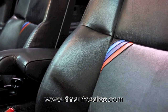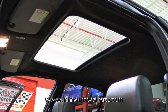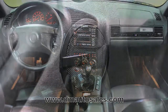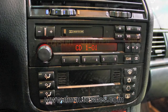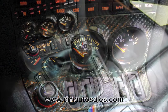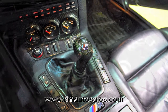Stock equipment includes M3 Sport seats with 8-way manual adjustments, power moonroof, fold-down split rear seats, heated front seats, cruise control, onboard computer, and a Harman Kardon sound system with 6-disc CD changer. Added to this M3 is a set of gauges at the base of the console, monitoring your boost pressure, oil temperature, and oil pressure. Carbon fiber pedals and shift knob accent some additional interior carbon fiber trim.